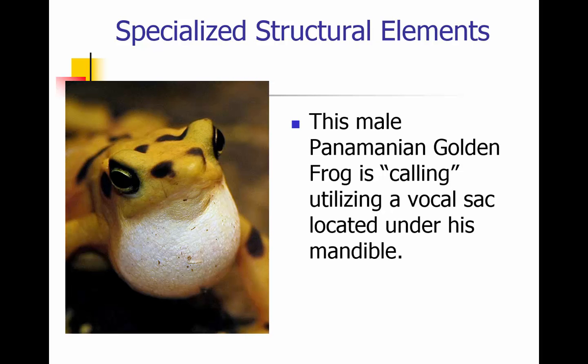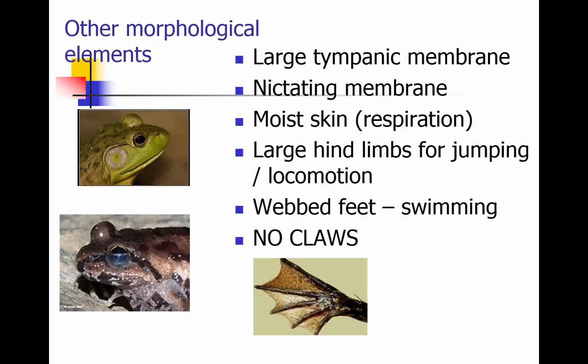This Panamanian golden frog uses the vocal sac there for calling, which, as we said before, could be to warn predators, establish territory, or look for a mate. They have a very large tympanic membrane that you see right behind the eye in that top picture on the left. They have a nictitating membrane that you see in the bottom left, which is a third eyelid. Their eyes don't close, so that nictitating membrane will close their eyes.